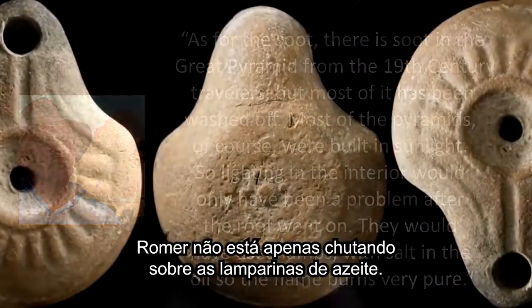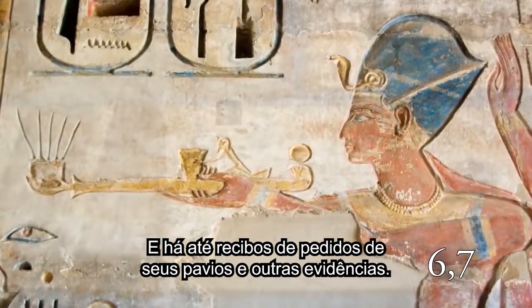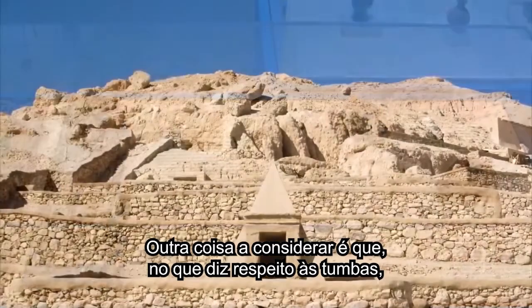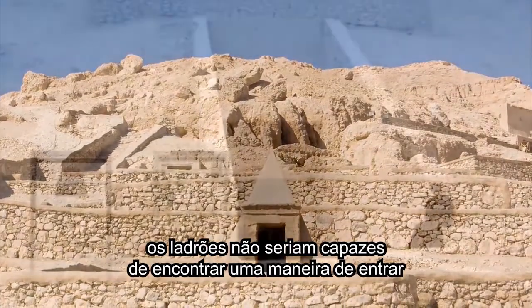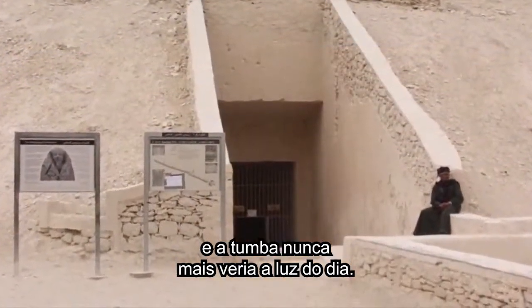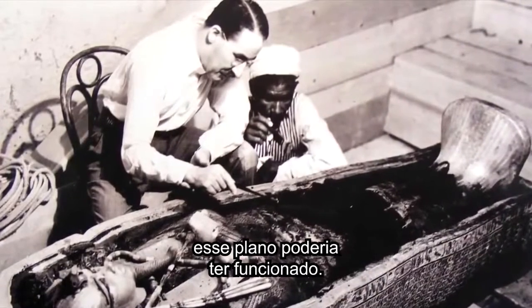Romer isn't just guessing about the olive oil lamps. These lamps were depicted in Egyptian reliefs, and there are even receipts for orders of their wicks and other such evidence. Another thing to consider is that, as far as tombs go, they weren't expected to be lit. In fact, if all went well, robbers would not be able to find a way in, and the tomb would never see the light of day ever again. That was the plan. And if it weren't for 19th century explorers and dynamite, that plan might have worked too.